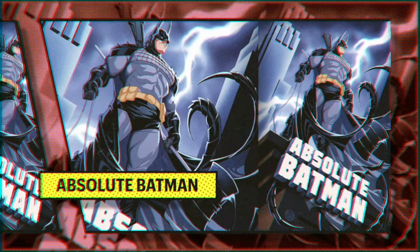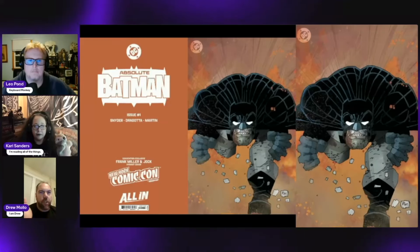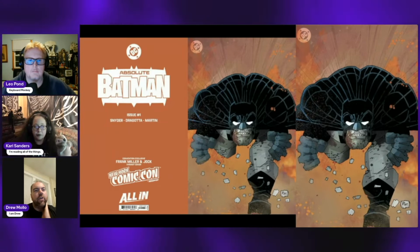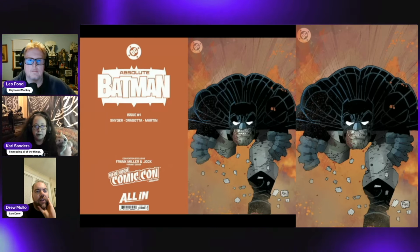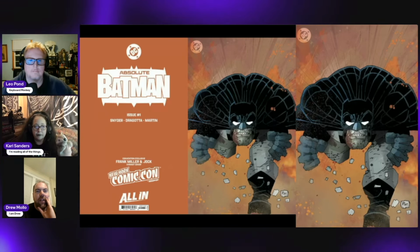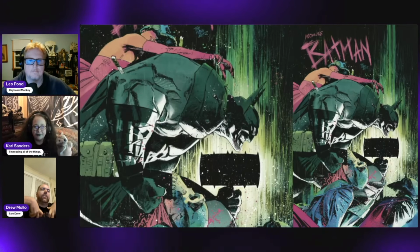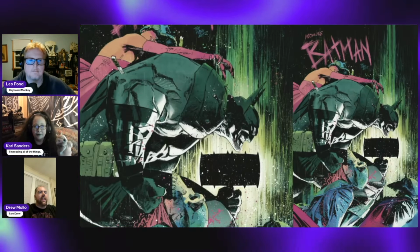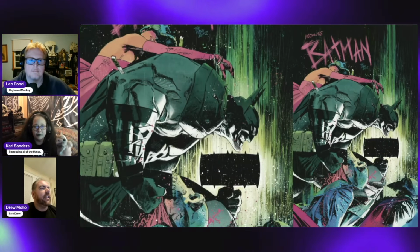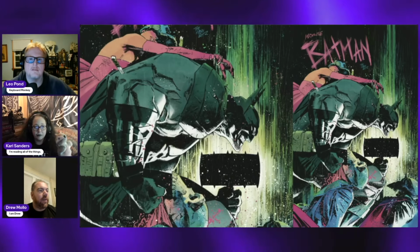There has been an absolute ton of buzz, as we know, for Absolute Batman, the new Absolute universe, which is essentially DC's ultimate universe. And the news just keeps building. I thought it was pretty funny how Scott Snyder is handling people complaining about the Batman chest symbol being so ridiculously thick. But apparently not. Apparently he is still going forward with it, and everybody is pumped.